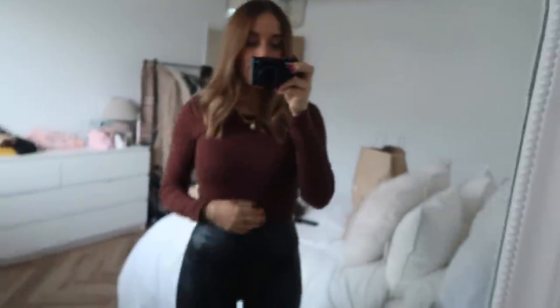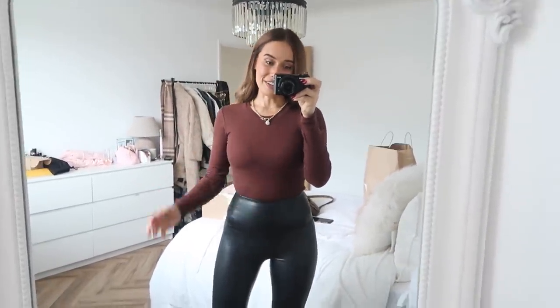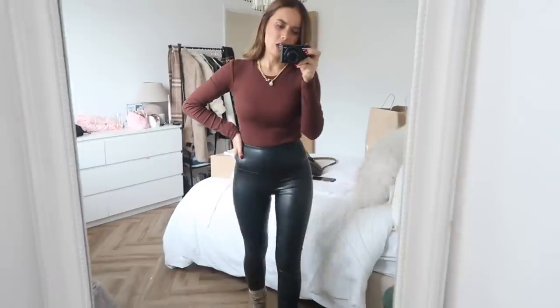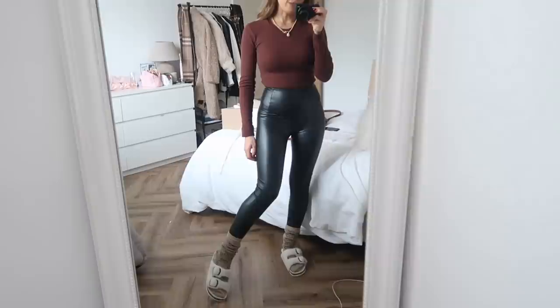It's very simple, but I've literally just got this body on from Zara. This is one of the things that I have picked up in the order, and I love this. I just love the color of it. It's so, so gorgeous. And then I've got my All Saints leather look. Are they leather leggings or leather look leggings? I think they might be leather leggings. Mixed with my Gucci socks and fluffy white Birkenstocks.